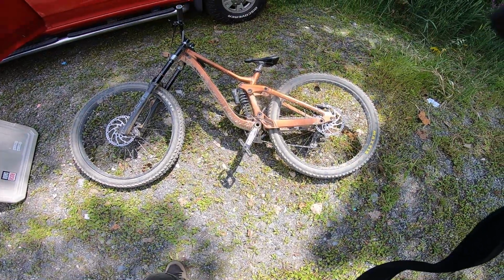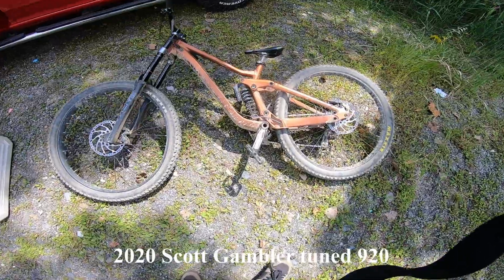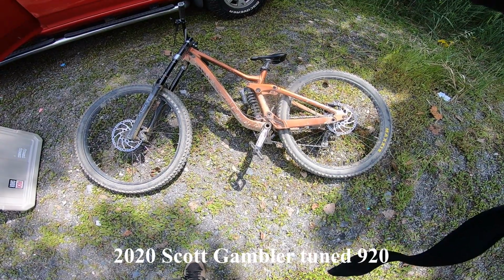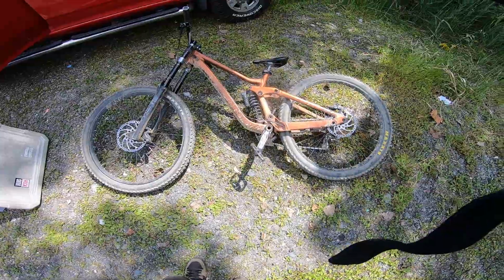This is the rental here. It's the newer Scott Gambler from Mountain Creek. They were nice enough to let me change the pedals on it because the stock Wellgo pedals suck. This will be my first time riding a downhill bike. Let's see how it feels compared to a hardtail.